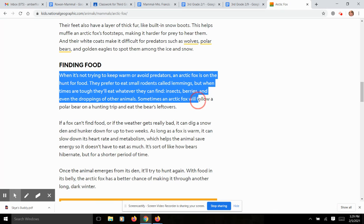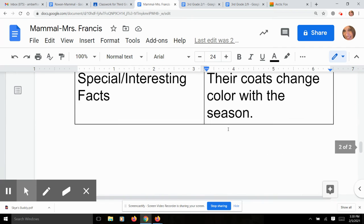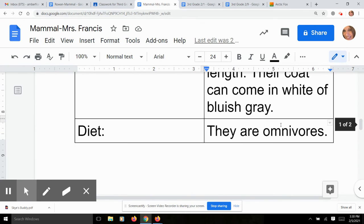Sometimes an Arctic fox will follow a polar bear on a hunting trip and eat the bear's leftovers. Well, that's kind of interesting too. So I don't know if I'd want to be that close to a bear, even if I was that hungry, but apparently an Arctic fox will. All right, so let's just kind of recap. They prefer to eat small rodents called lemmings. I'm going to list some of these things a little bit later. So I'm going to go back because I remember they prefer to eat small rodents called lemmings. Okay, so I'm going to go there and put in their diet.